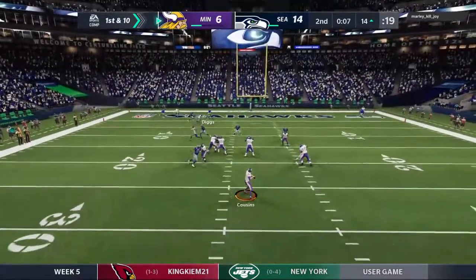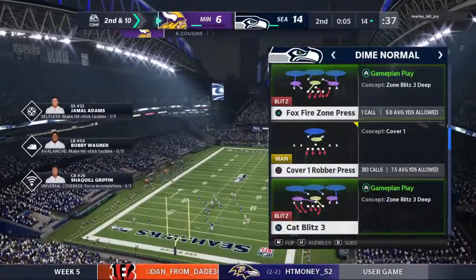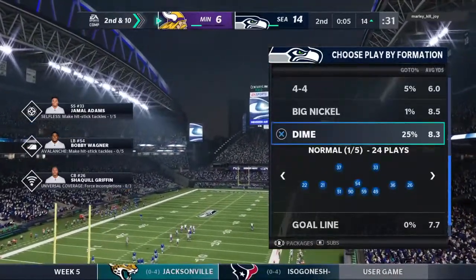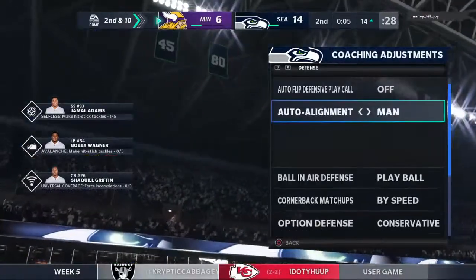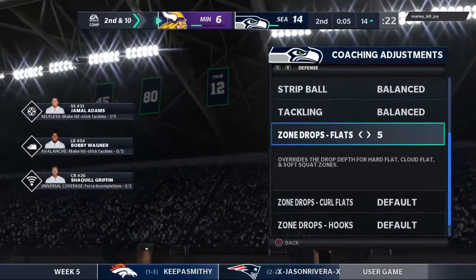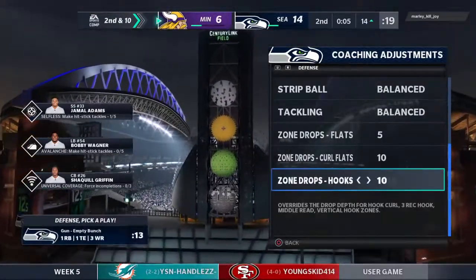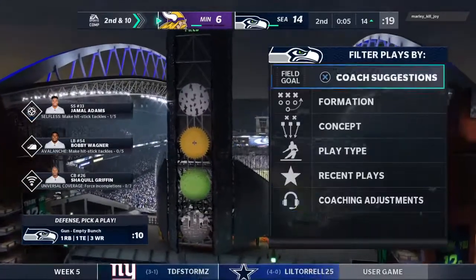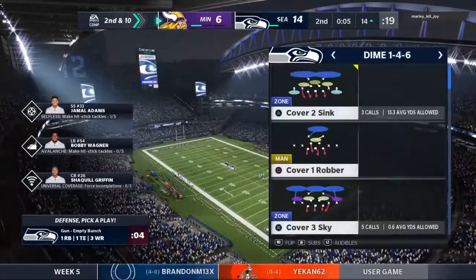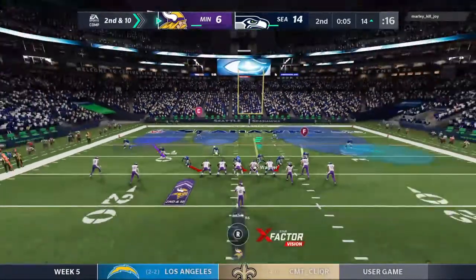From the red zone now, Cousins. And incomplete, crisis averted, almost picked. Instead, 2nd down. Brings up 2nd and 10. No move for the field goal unit. They're going to go here with 5 seconds left.